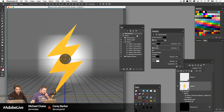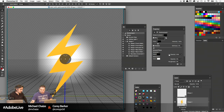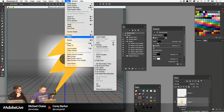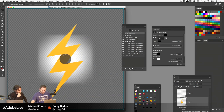Also, I'm not going to be needing the ground plane shadow that you got right here. To get rid of that, select the environment property in the 3D panel, and then go to the ground plane shadow, which is default at 60%, and just knock that down to zero. And furthermore, I don't need the ground plane grid itself, so you can turn that off by going to the View menu, go to Show, and then just uncheck Ground Plane.